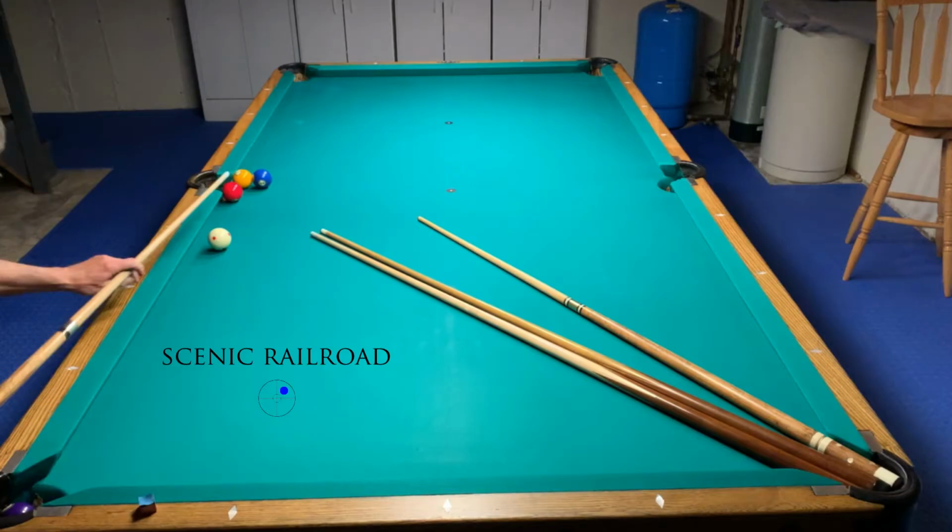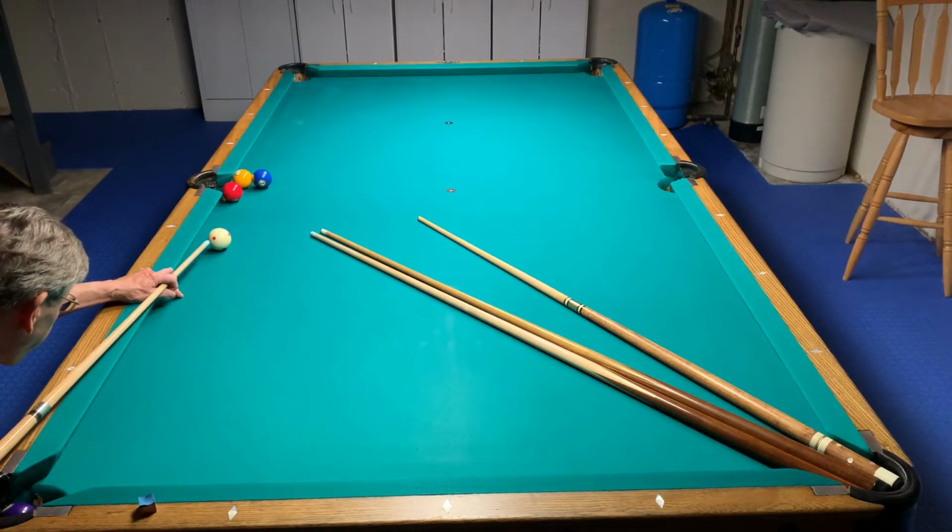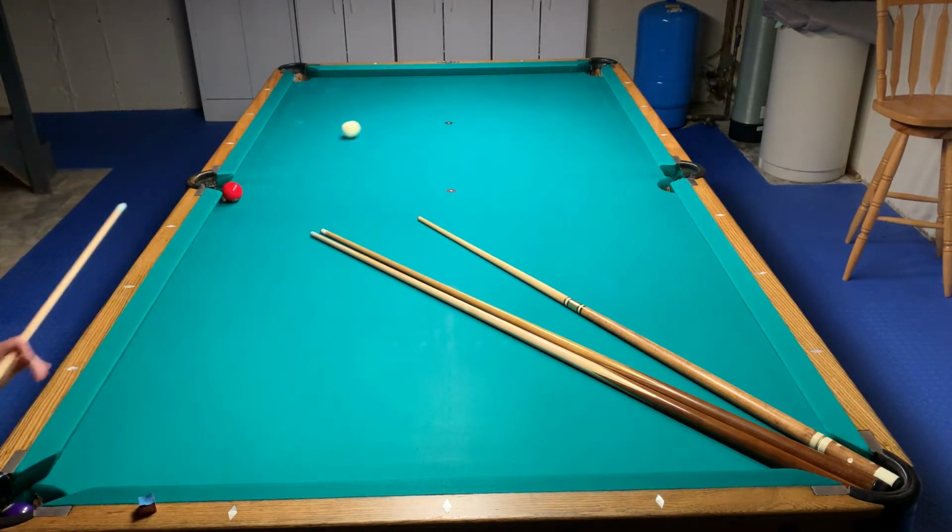Here's the Scenic Railroad shot, aka the cable car shot or the Chattanooga Choo-Choo. It's been around for 120 years or so. After potting the blue in the corner and the yellow in the side, the cue ball goes 3 rails and up the ramp of cues, turns the corner and down the other side, pocketing the red. Cue ball speed is key.